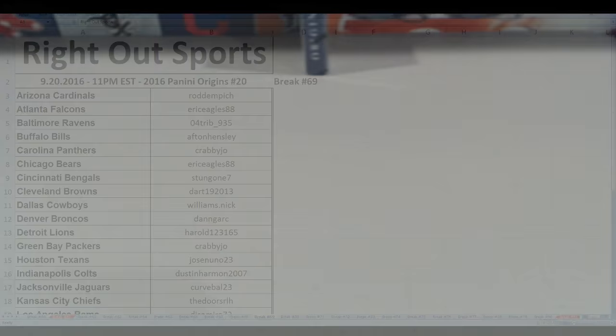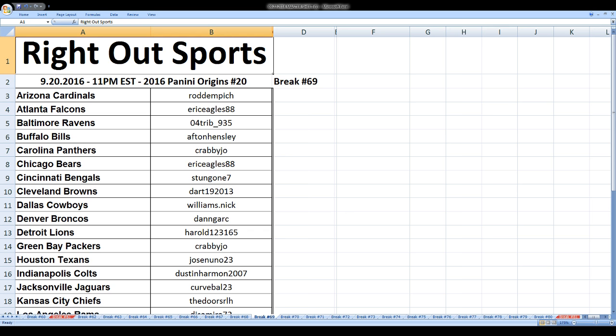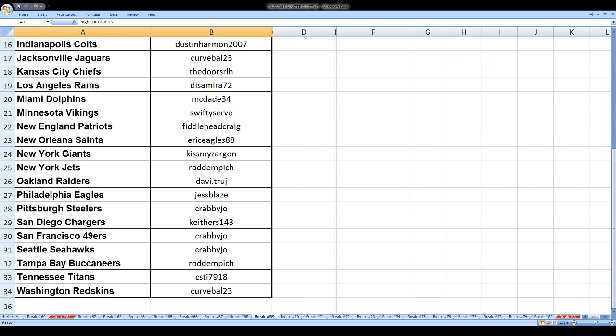16 Origins number 20. Already the number 20. Wow, we've been ending this a lot lately though. New sets. Origins is a beautiful set. The autographs are great on here. The design on the cards are great. There's some beautiful booklet hits. There's a lot of different stuff. A great multi-signs. It's a beautiful set. Pulled some nice load numbers already. Yeah, it's been an awesome set so far.